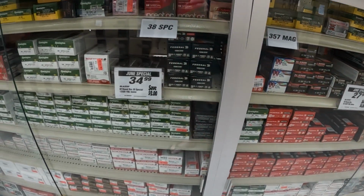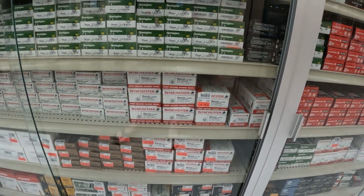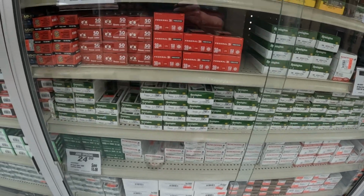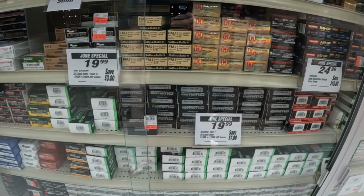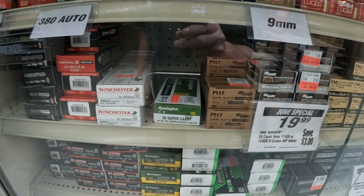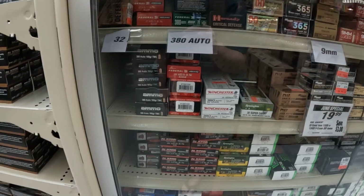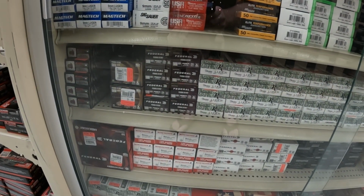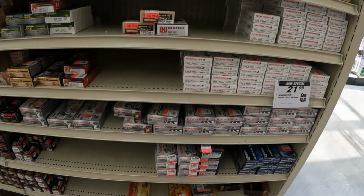Bunch of 357, bunch of 38. As always though, most of it's pretty high priced. More 38 down here, bunch of 9. I don't see really anything new from the last time I was in here. Bunch more 9, Full Metal Jacket, hollow points. I got a box of 30 Super Carry here, Remington UMC Full Metal Jacket, 32 bucks. Plenty of 380, a little bit of 32 up there, it looks like. More 380 down here, all kinds of 380 actually. Got some Hydra-Shok there, 9mm, bunch of 308, 7.62x51.